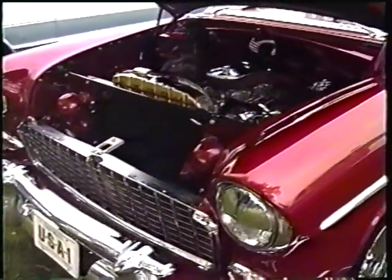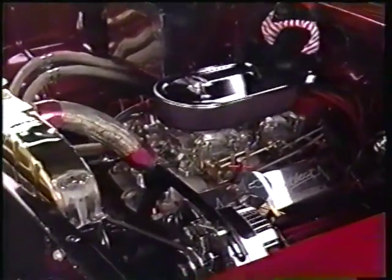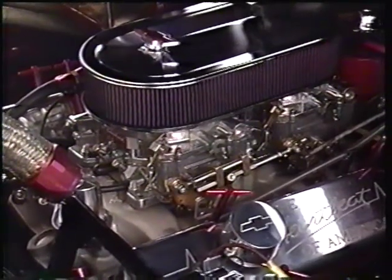Now, about how long did it take you to restore both of these machines? This one here is mine. It took me 6 months, 7 days a week, from 9 in the morning until whenever I stopped, and that could be 2, 3 o'clock in the morning.